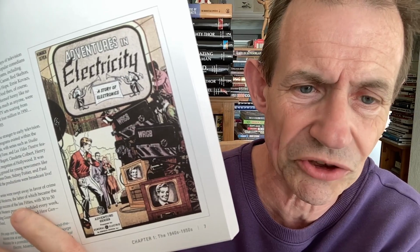1940s and 1950s, and you got there the first one there. Well, I assume it's the first one. This is a highly detailed behind-the-scenes look at early TV production. Certainly must be very early anyway. Adventures in Electricity, a story of electronics. That really was exciting. The artwork looks brilliant. I don't know who the artist was.